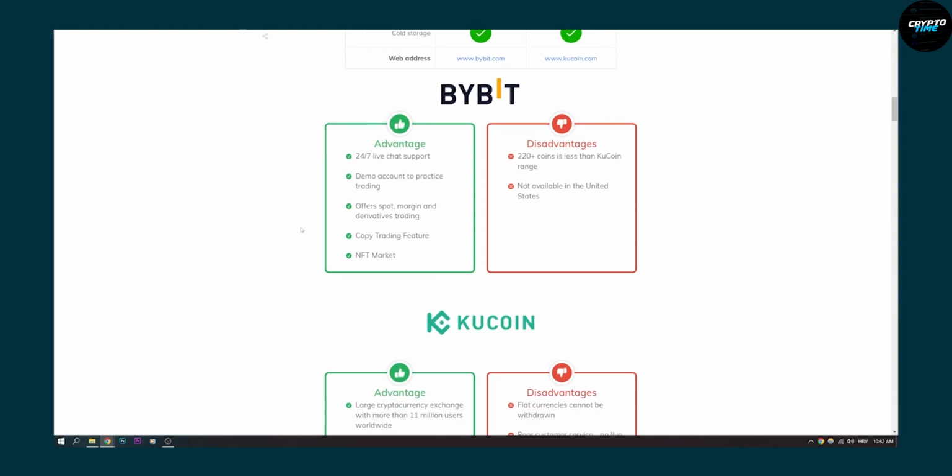When it comes to Bybit, the advantage is they have 24/7 live chat support. They have a demo account to practice trading. They offer spot, margin, and derivatives trading. They have a copy trading feature, and they have an NFT market similar to Binance. Some of the disadvantages: they have fewer coins than Kucoin, 220 plus coins, which is less than Kucoin's range. And it's not available in the United States, which is a big con.